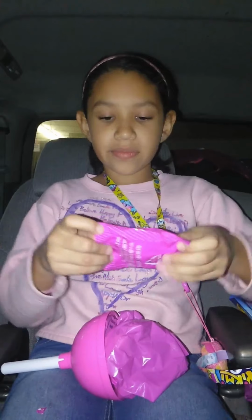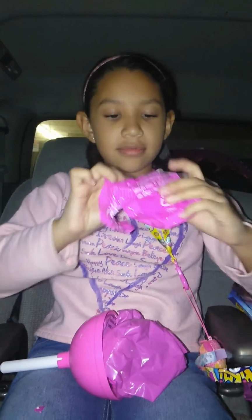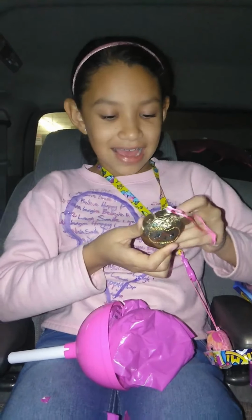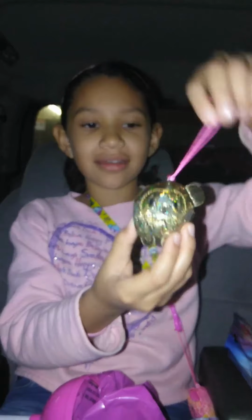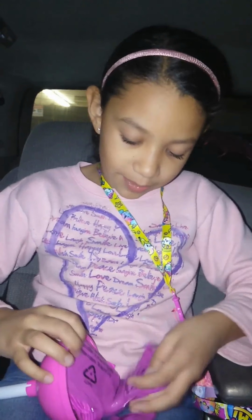So here's the first character. This is kind of weird. I think it's a rare or something. It's like a golden one. I think it's a monkey. And then here are like other surprises.